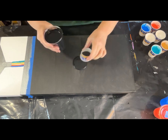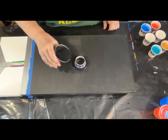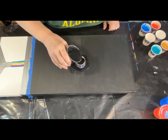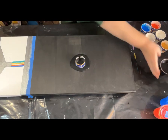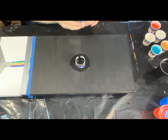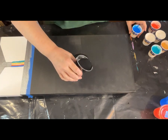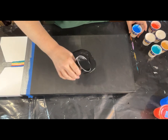Little puddle of black. Little cup. Little black around the cup. Just seal it a little bit. Whoopsie. And a little inside. There we go. And now we have the colors that are at the top. The metallic blue. Oh, you know what? I'm just gonna do a little bit around here because I'm just not liking not having anything around it.